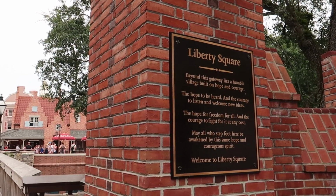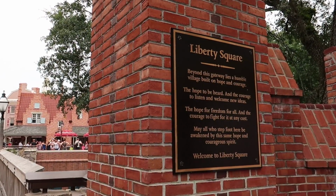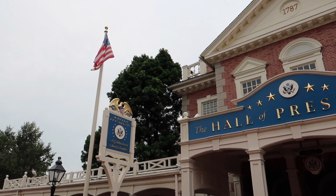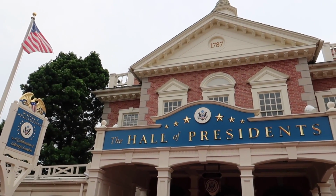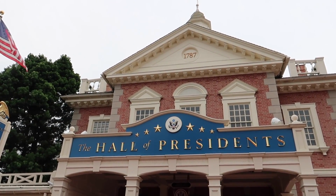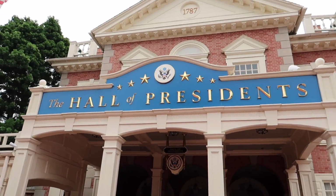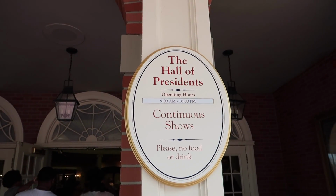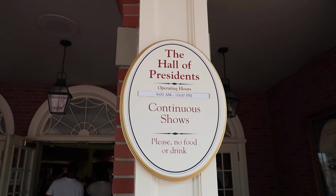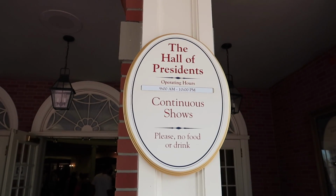And if you've never taken the time to read this plaque before heading into Liberty Square, it's always nice to get you in the spirit of things. The Hall of Presidents celebrates all the presidents of the United States of America, and each time a new president is elected, it closes for a time while they work on and install a brand new animatronic of that president. This week, finally, the Hall of Presidents has reopened with our new president. I haven't done this for such a long time, so let's check it out.